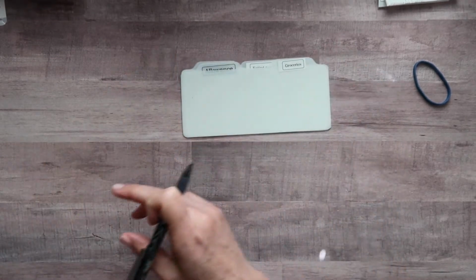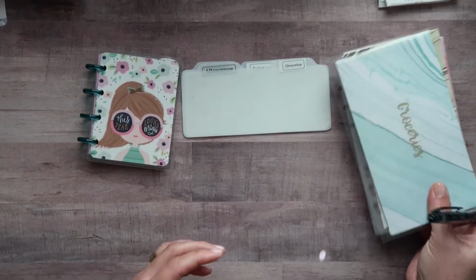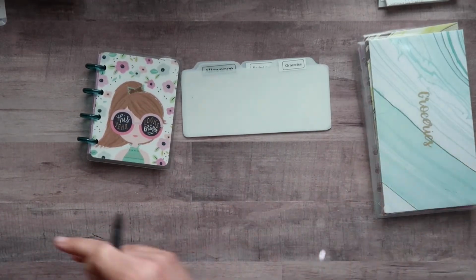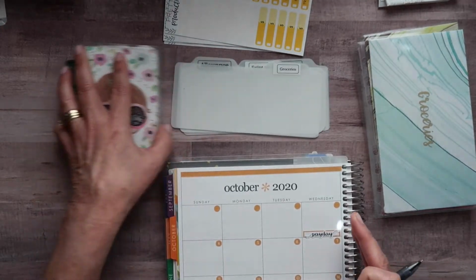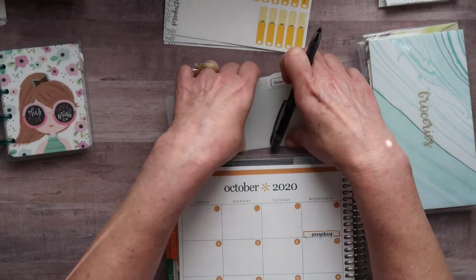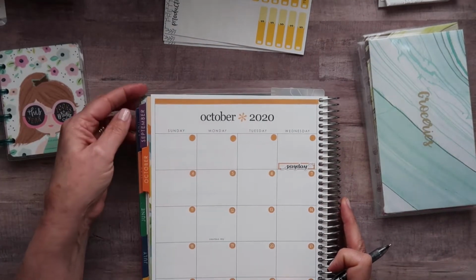I just want to put this to the side. And this is my tabs from my wallet. Very empty. Transactions. My cash envelopes. Cash is inside right now. And then the book. So let's start with putting the transactions into the book and into my weekly check-in.